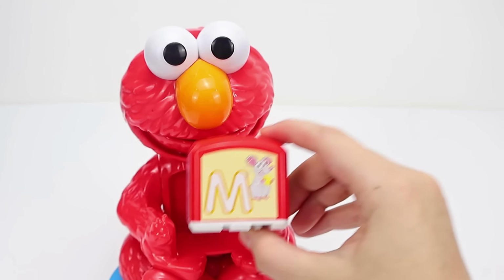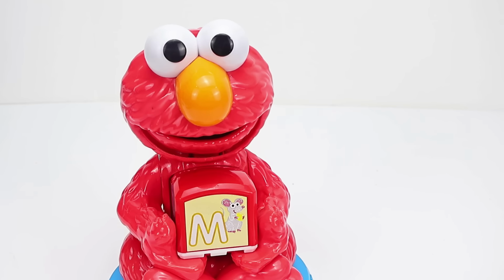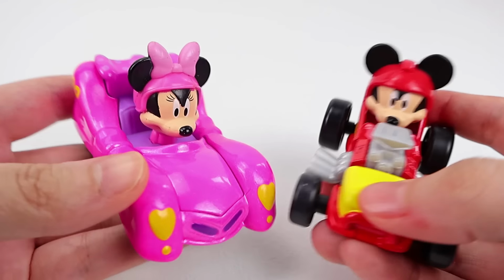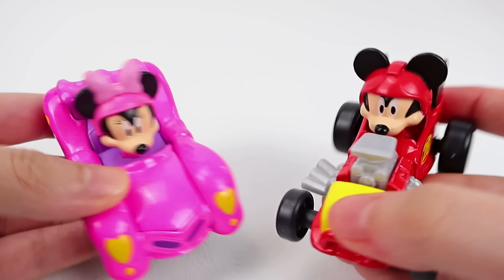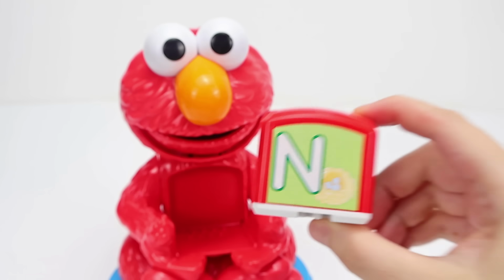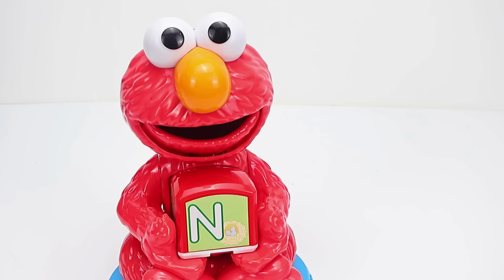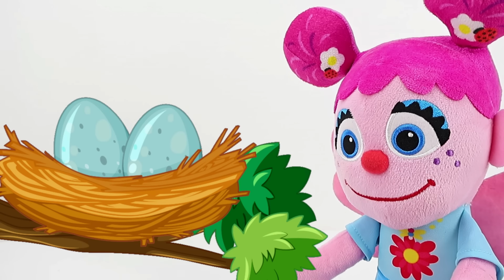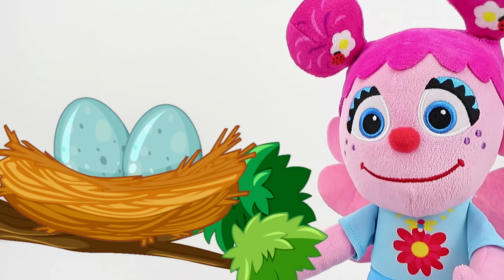The 13th letter is... Mouse! It's Mickey Mouse! And Minnie Mouse! They're driving their roadster racers! Let's race! The 14th letter is... Nest! There are two eggs in this nest!